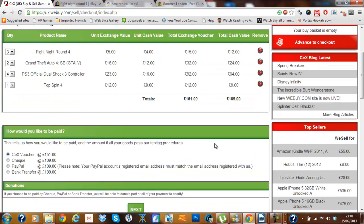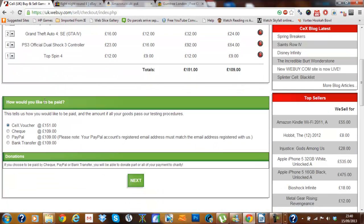There's no catch with CEX. Look down here. How would you like to get paid? CEX voucher of 151, or a check, or PayPal, or your bank transfer. Now the check, PayPal, and bank transfer is the cash form. CEX voucher, that's £50 more.